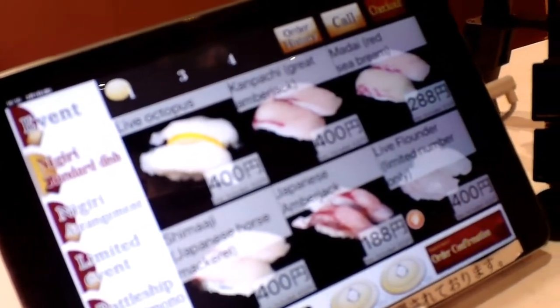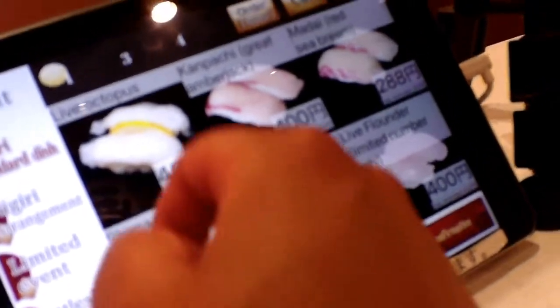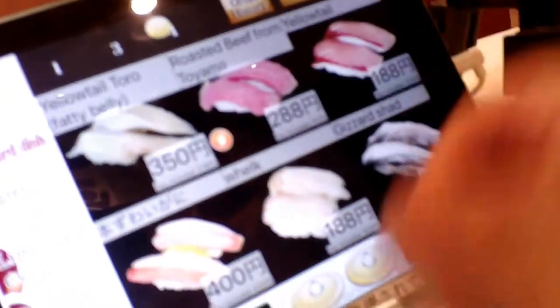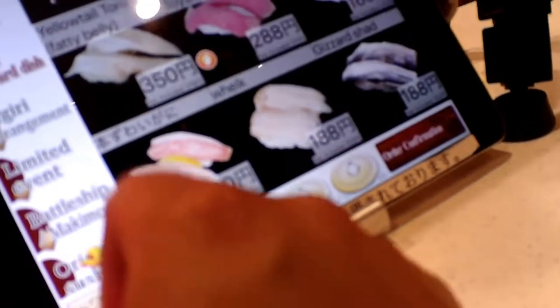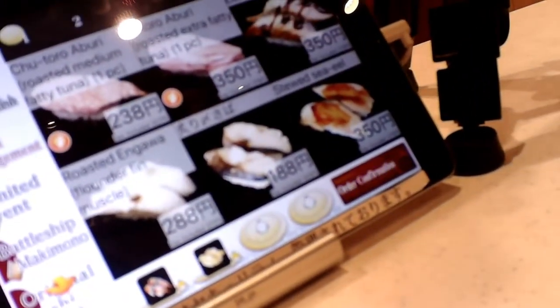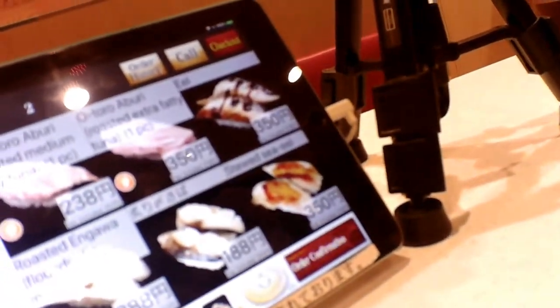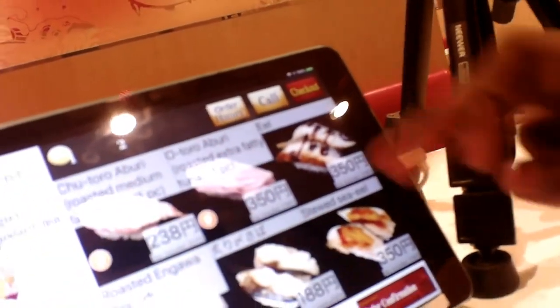Ooh, so we have different octopus types. Okay, so we have a live octopus. Sounds okay, honestly. We have different pages. So we already have two tempura and fried rolls. So let's try something raw. Let's see. Maybe eel. Can't go wrong with some eel. And one more. Let's see. You can change the page as well.